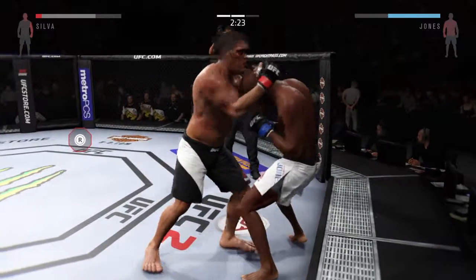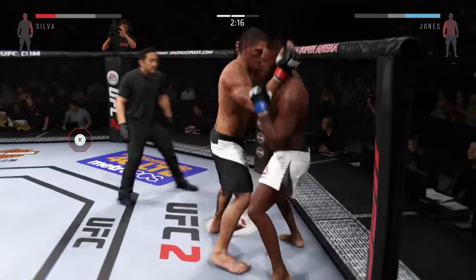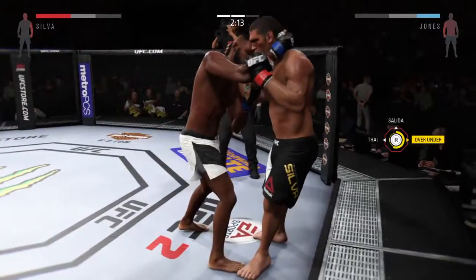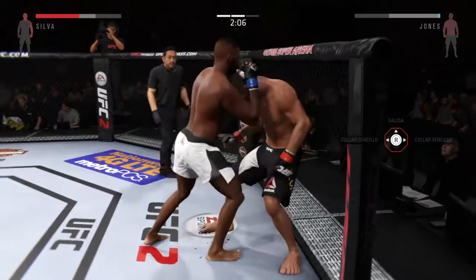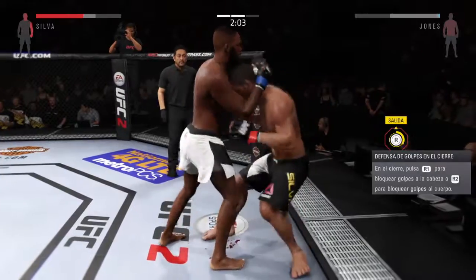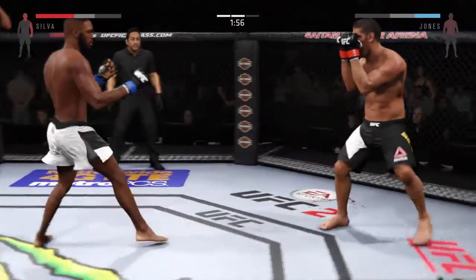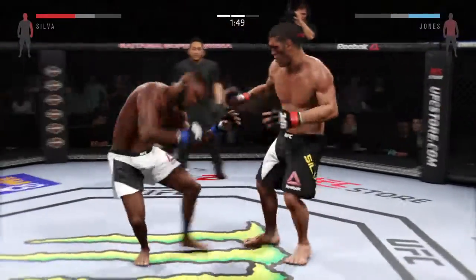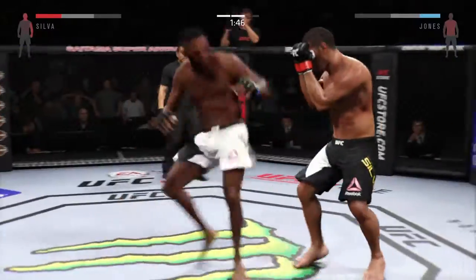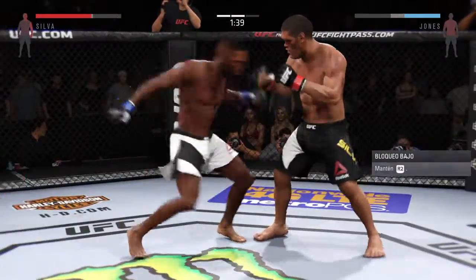Now he's got him in the plum clinch. Jones gets that tie clinch again. Good knees. They're working hard here in the clinch. Both men landing in that exchange. Axe kick. He missed that kick. Oh, double jab. Nice work on the counter.